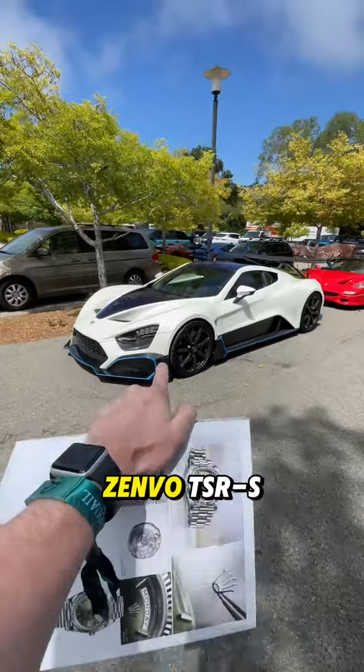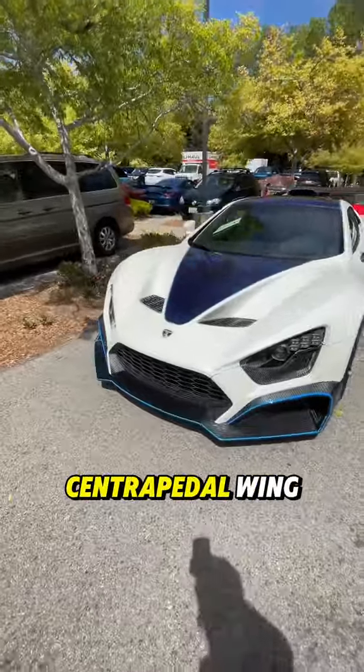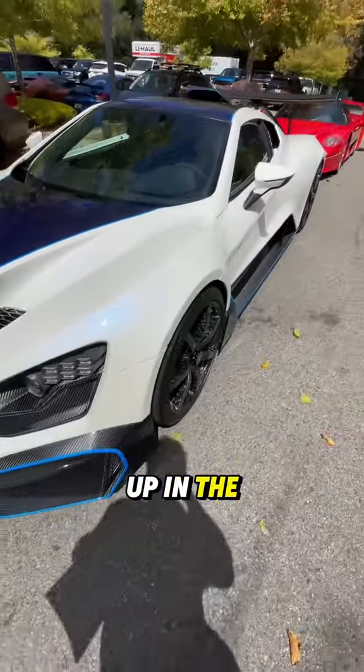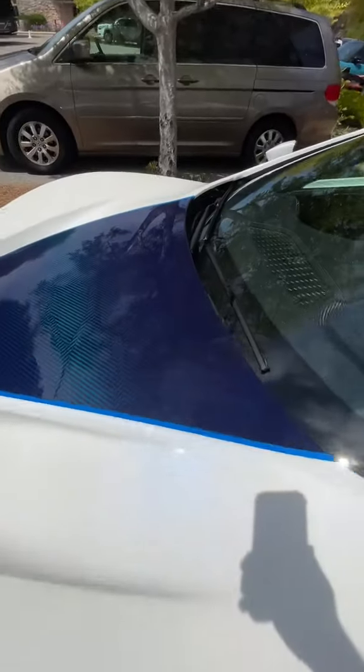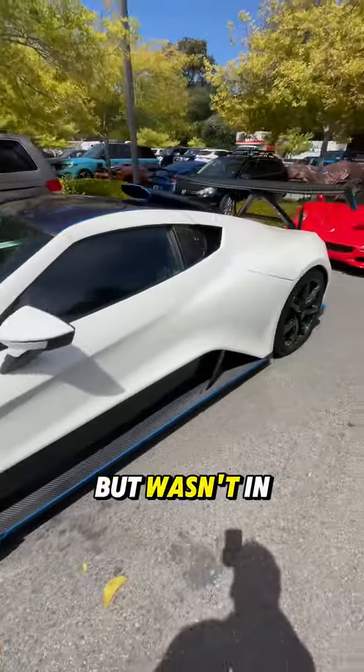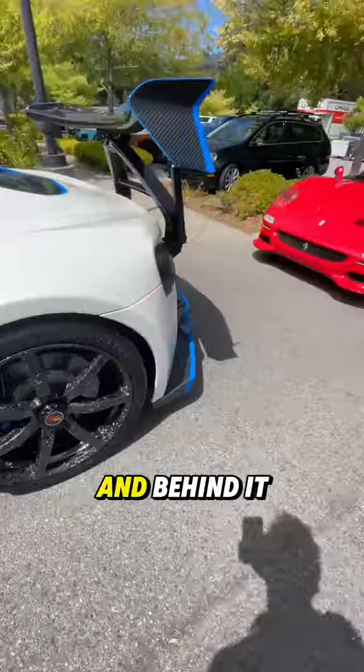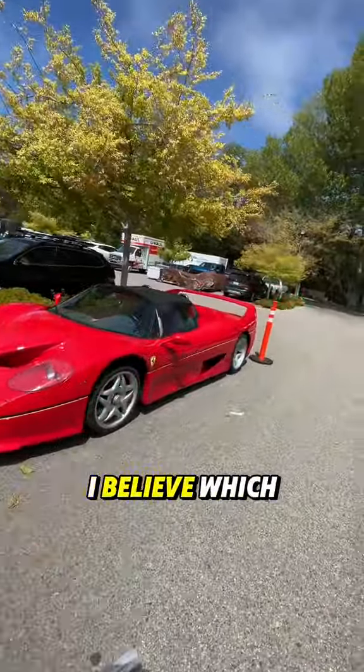Next is the Zenvo TSRS. This is the one with the centripetal wing. It's the wing that moves side to side. Now, this was parked up in the parking lot of the resort that hosts the Quail, but wasn't in the official Quail parking lot or the Quail show, of course. And behind it is actually the first ever F50, I believe, which is kind of crazy.